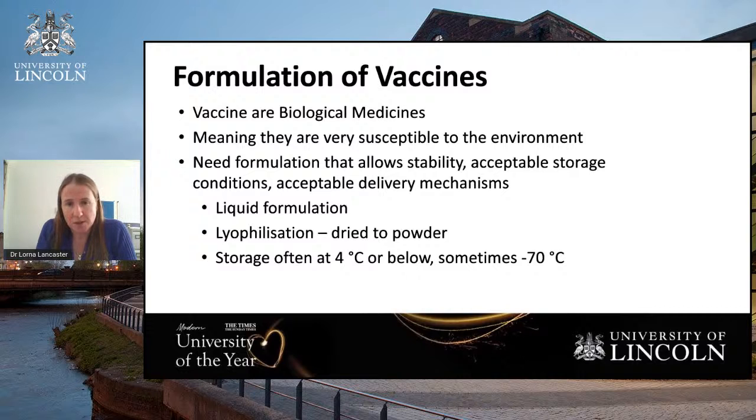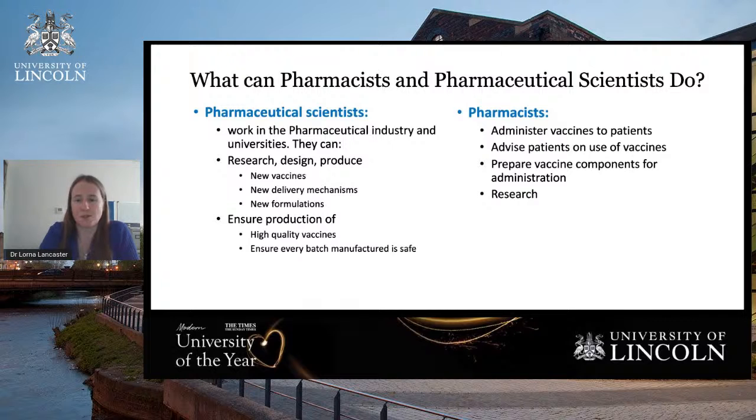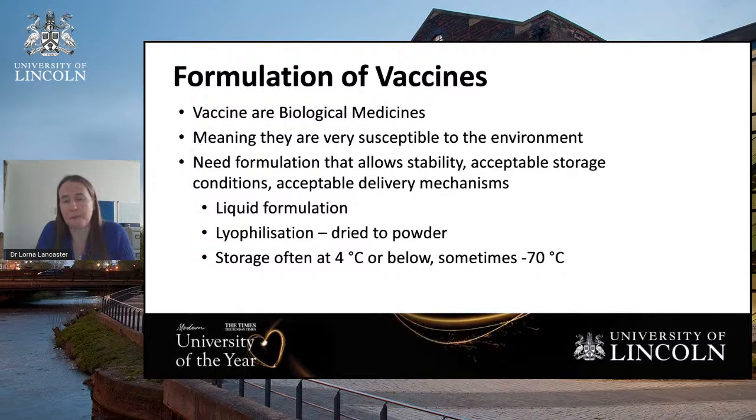Some of the ways we can do this: we can have a liquid formulation that's stored at 4 degrees, and some will require that liquid formulation. We also have a mechanism where we can remove the fluid from a vaccine along with some caking agents and powders, and we do what's known as lyophilization. So the vaccine is dried to a powder, and then we have to reformulate it when it comes to actually delivering it. And depending on what type of vaccine, there might be quite a few procedures to follow to allow that lyophilization to occur. We want the storage to be as easy as possible most of the time, but sometimes that's not possible, and we have sometimes storage at minus 70 when it's required.